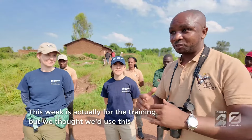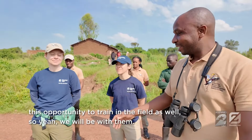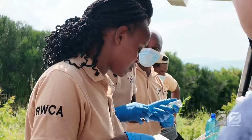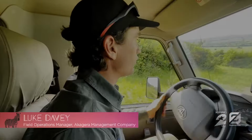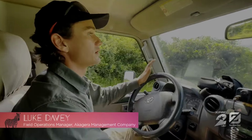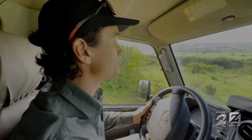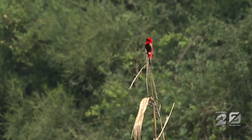This week is actually for the training, but we thought we'd use this opportunity to train in the field as well. So yeah, we'll be with them. Oh, good. It takes much more than the veterinary team to pull off a wildlife intervention on this scale. We are part of the support team for the darting operation. We are the manpower that will come in once the animal has been darted and gone down to support the removal of that animal from there and getting it into the crate.